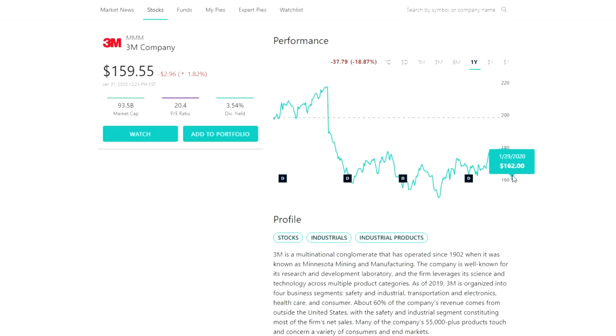Overall, the segments that we're hurting right now are the Safety and Industrial Division, as well as the Transportation and Electronics Division. They are also involved in more litigation over PFAS, which are a harmful substance that they were producing, and it's been found to be harmful to the public health. This is a type of chemical that was manufactured from the 1940s to the early 2000s.